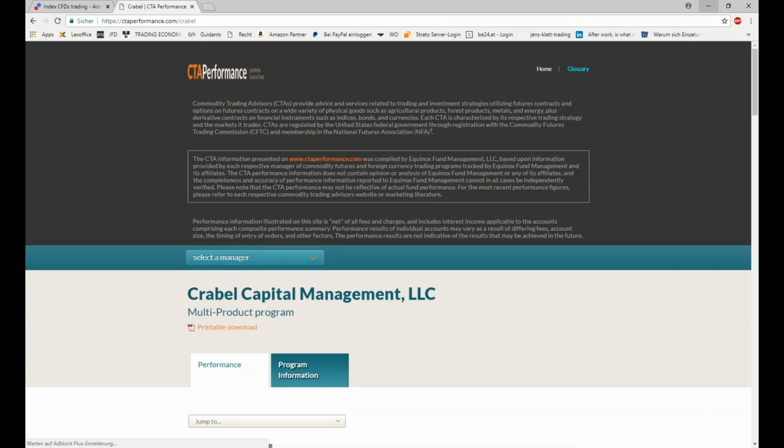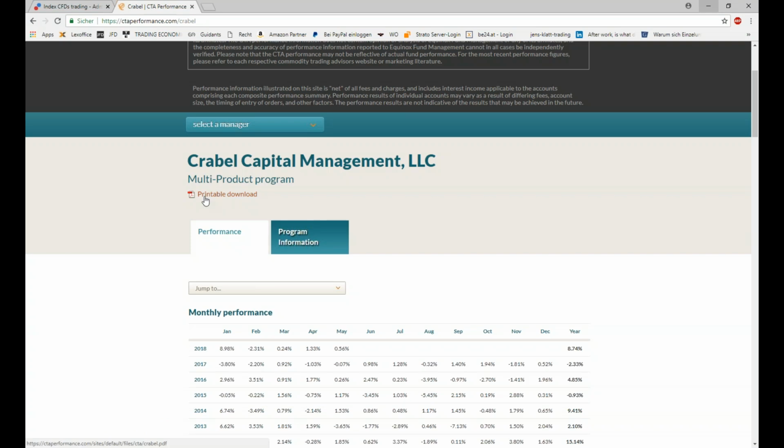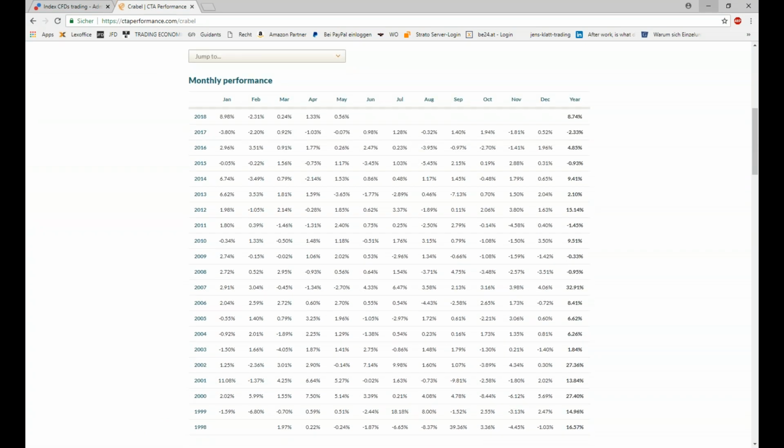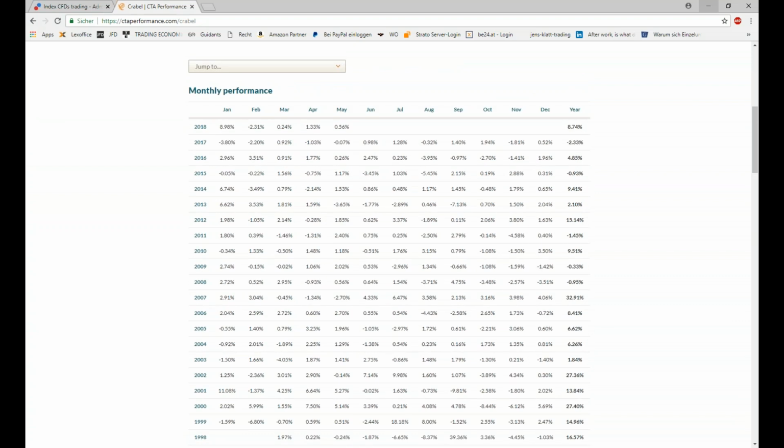It's from CTA Performance, and what they usually do is track the performance of hedge funds, respectively so-called commodity trading advisors. That's CTA in this case. And Krabel himself is not only an analyst, but a trader and a highly successful hedge fund manager, managing north of 1 billion in assets under management. He's currently trading, and his performance can be found here.